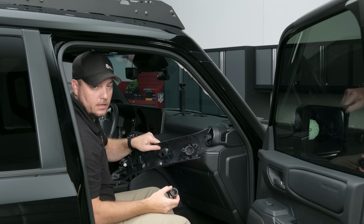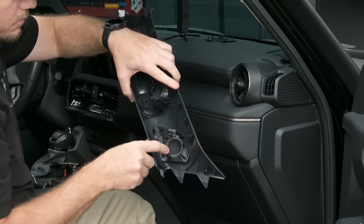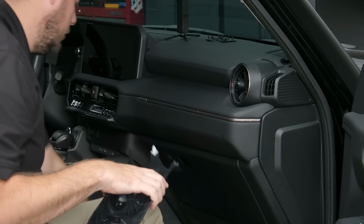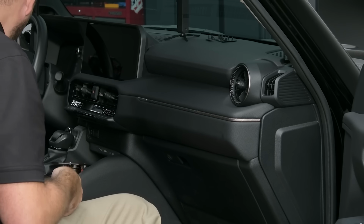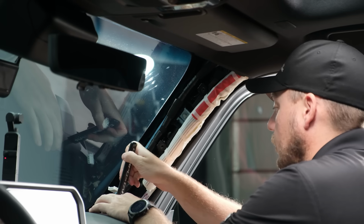It self-extricated from the A-pillar trim, but again, if you need to, just pry back on the ears here to get your factory speaker out. Set our A-pillar trim to the side for right now, and we'll grab our panel tool and get the dash speaker grill out.